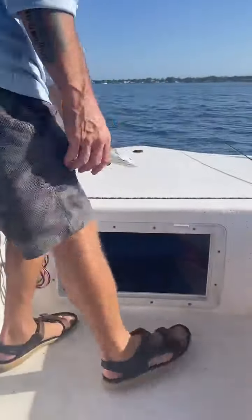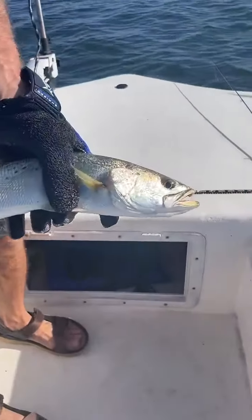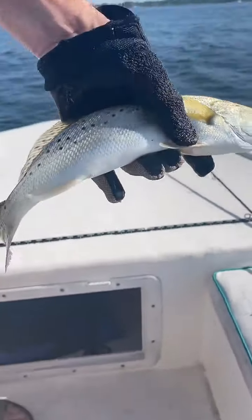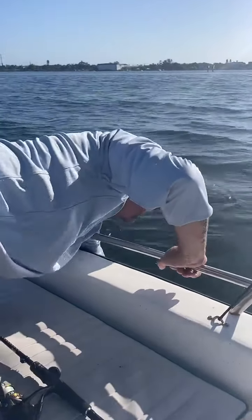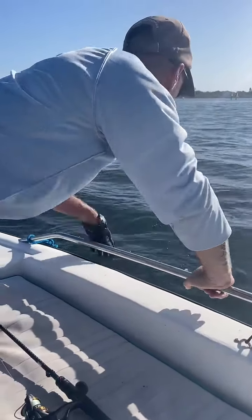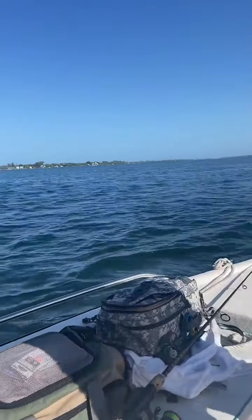14. Turn around. We're on live. 14 incher. I just got on, so the wind's on there. Still recording though. Yeah, this spot definitely holds trout.